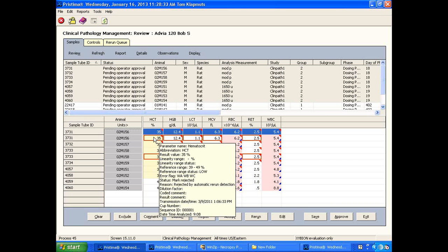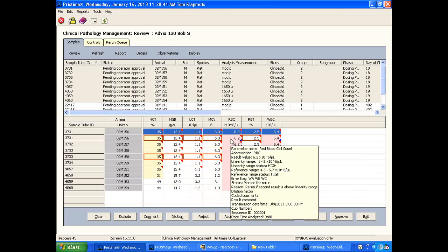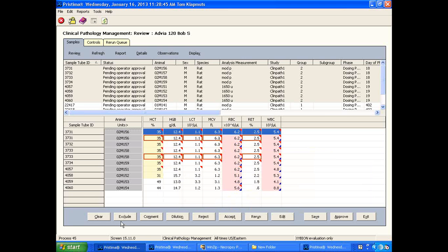So these highlighted boxes showing that this is rejected. And you can see the status is marked rejected. So anything with a red box around it was rejected. We have some other various flags as well. Again, we have the ability to exclude, comment on a sample, dilute a sample, reject a sample, accept it, request a rerun. We can save it.